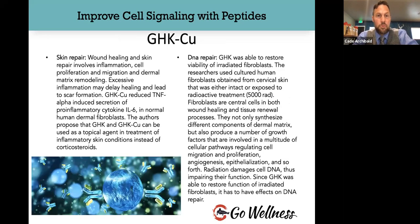They found with wound healing and skin repair, it involves inflammation, migration, and dermal matrix remodeling. And so excessive inflammation may delay healing, but using the GHK copper, they found that it reduced TNF alpha, and it also reduced the secretion of the pro-inflammatory cytokine IL-6. So very powerful in skin repair.